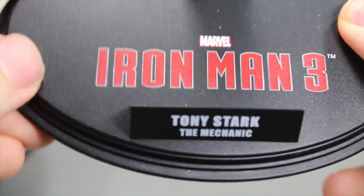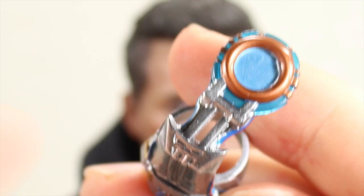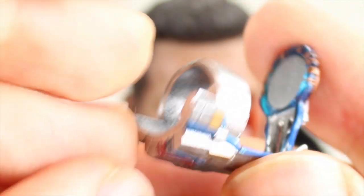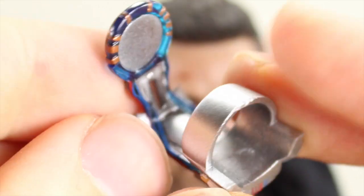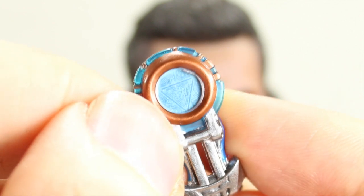You get the standard Hot Toys stand, says Iron Man 3 on the top, a Tony Stark the Mechanic with adjustable cradle. Now since this is a Sideshow exclusive, you get this extra homemade repulsor that he used on the Salvin guy and back in that little town. It's really pretty good detail. I like that it has the little arc right there.